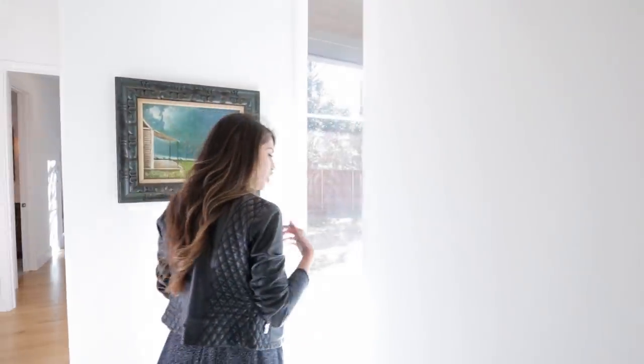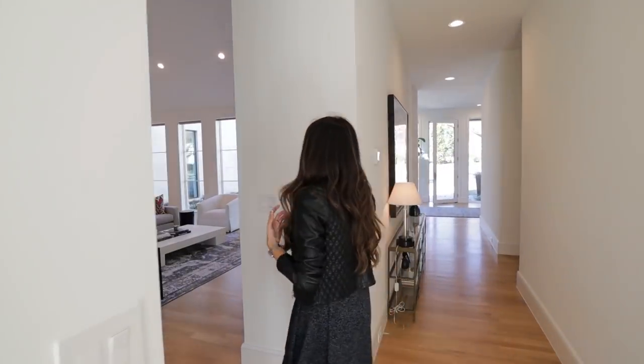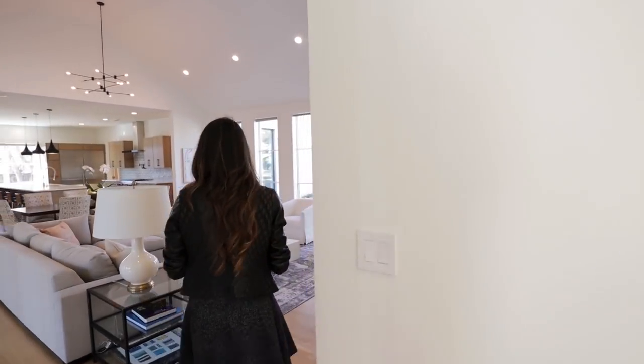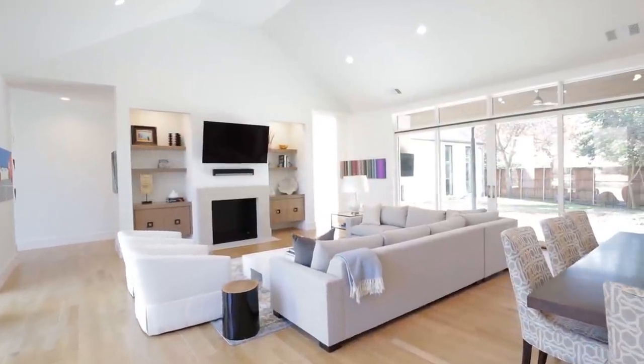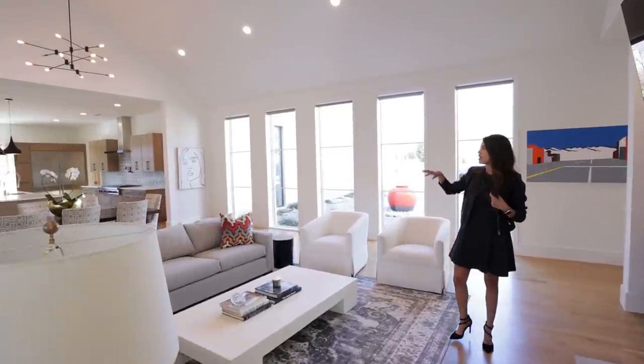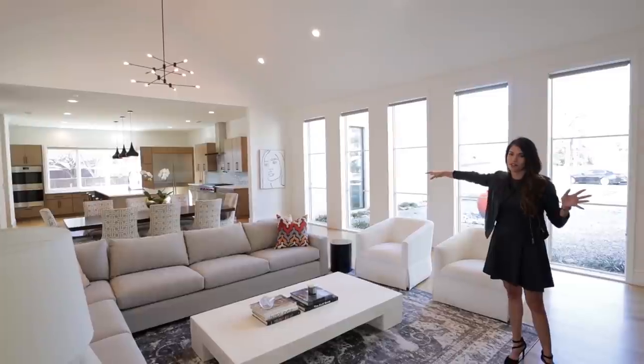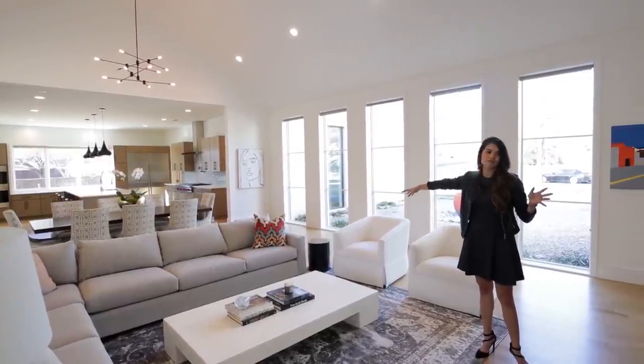And then through here, we're gonna go back down this hallway and into the best part of this house, which is the great room. This house is a complete open concept living. So you're gonna see we've got our living area, our dining area, and our kitchen that we can all see from one great space. Everyone can be in the same room at the same time.